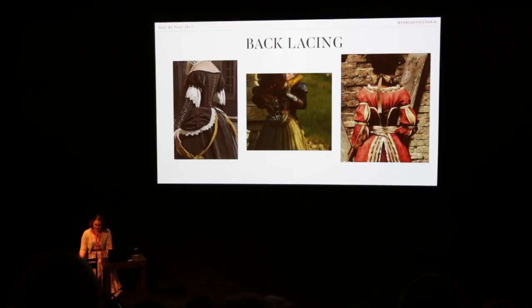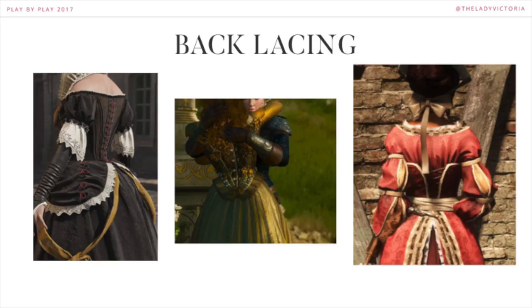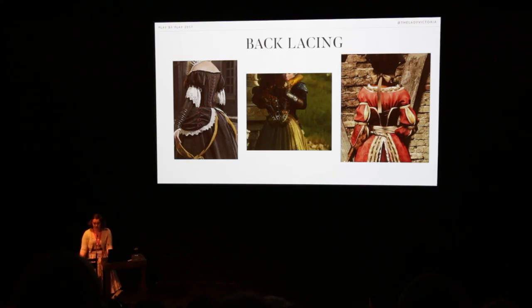Backlacing. It's more than likely that the historical dress you're taking inspiration from was done up from the front. There are many interesting reasons for this that I won't go into here, but I will say that backlacing is the visible panty line of historical clothing, so maybe you should avoid that.